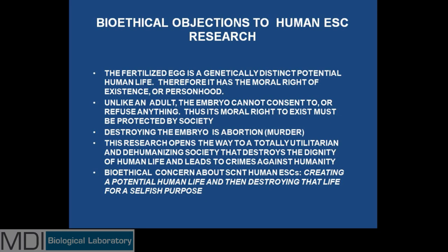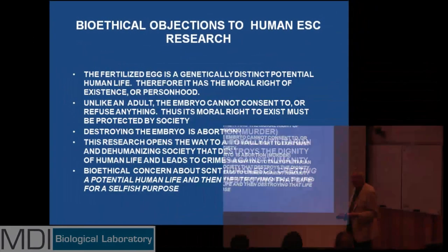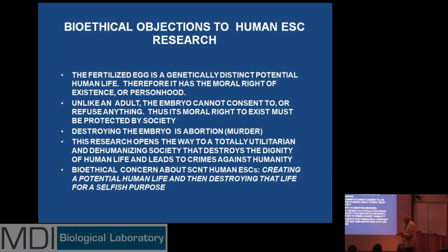Now, with the exception of that one, I think all of these are very serious arguments that have to be taken into consideration. The counter argument is, given that so many people suffer from this disease or that disease that could possibly be cured by transplanting cells from these SCNT embryos, shouldn't we do that? Because after all, a five-day-old blastocyst is just a ball of cells.